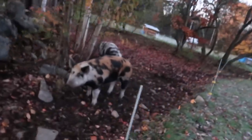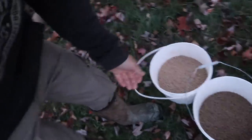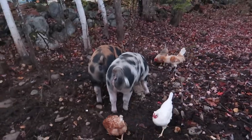Good morning, modern setters. 30 degrees out this morning, nice and cold. It's our first real frost of the year. Good morning, girls. You like the chilly morning? It's a month late. I hope that's a sign that maybe winter will be a month late too. But believe it or not, they're calling for snow later on this week. Not happy with that.